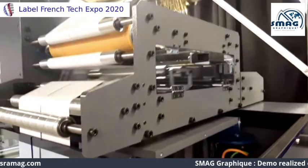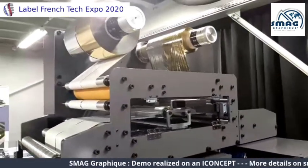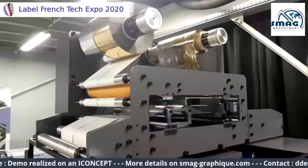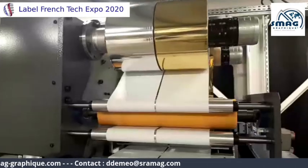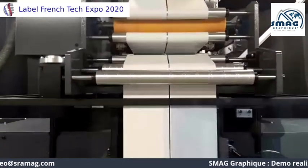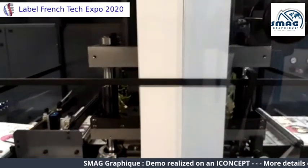Let's go now to the top of the unit. We have a revolver head. So you can see we have two foils across the web. Why two foils? As I have explained to you before, we are doing the silver foil and also the matte foil. We have also a compensation trolley in order to be able to do foil saving.